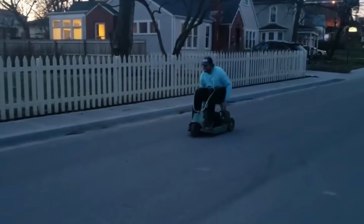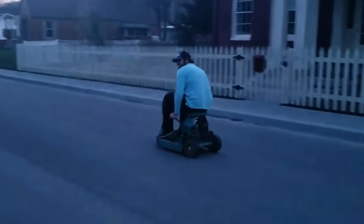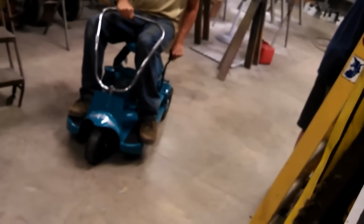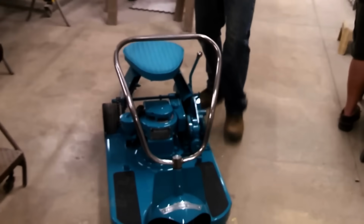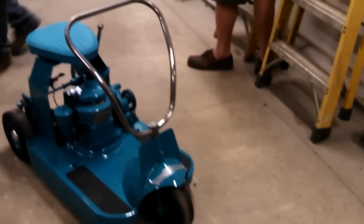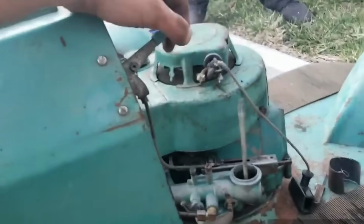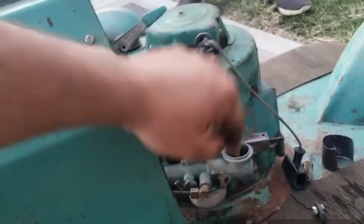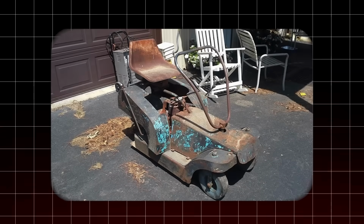nobody expected. The post-war era brought us some interesting innovations, and the Fairbanks Morse riding mower certainly tops that list. Looking more like a mechanical horse than a lawnmower, this peculiar machine featured a seat positioned so high that operators practically needed a ladder to mount it. The engine sat behind the operator, creating an unusual weight distribution that made the entire machine prone to tipping on even the slightest incline. What made this mower truly unique was its steering system.